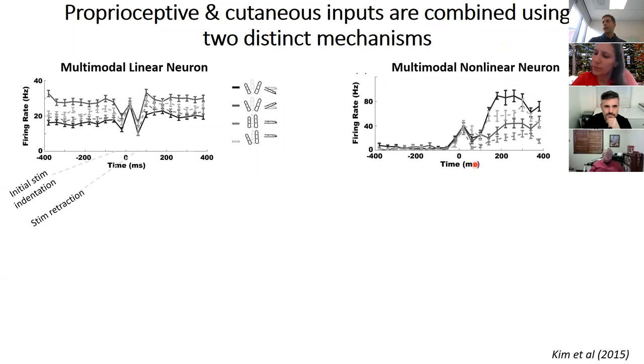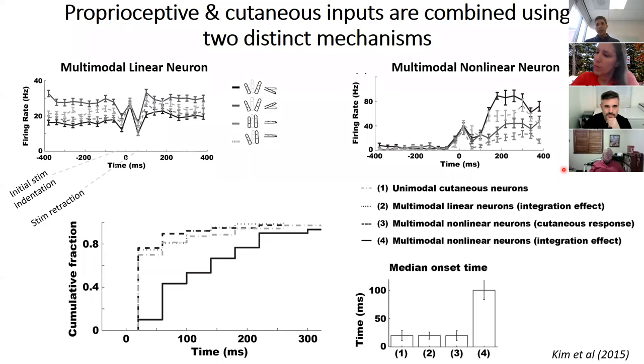So then we quantified these effects in more detail by analyzing the moment in time when we first observed an integration effect, right? And this is a cumulative distribution function of those data. What you can see here is that the integration effects of multimodal nonlinear neurons happen much later, here in solid black, than the integration effects of multimodal linear neurons shown in dotted gray lines, with the median answer responses here.